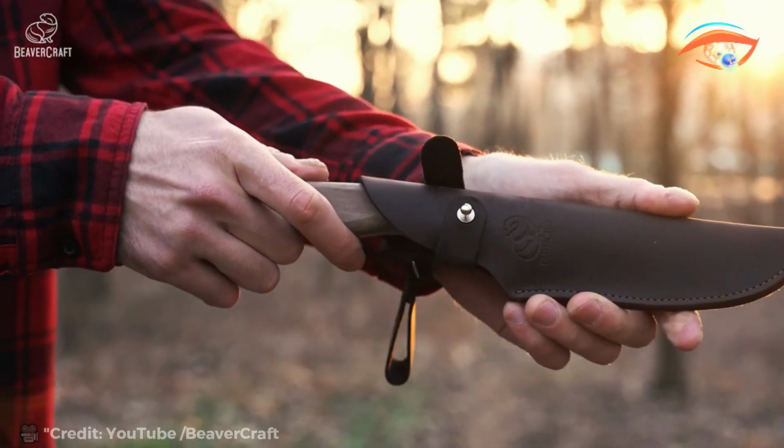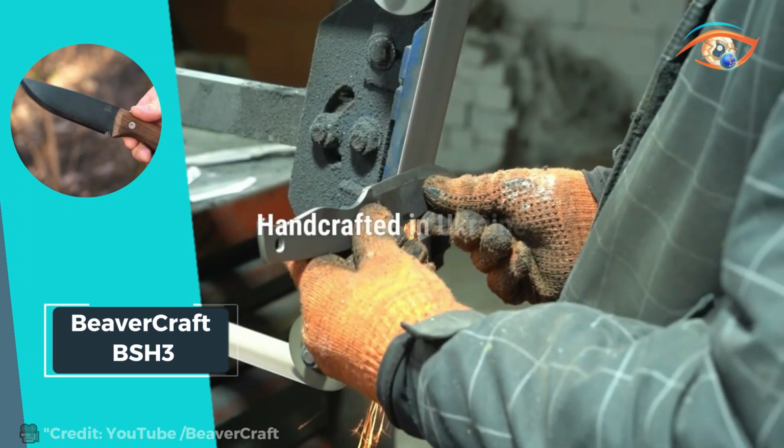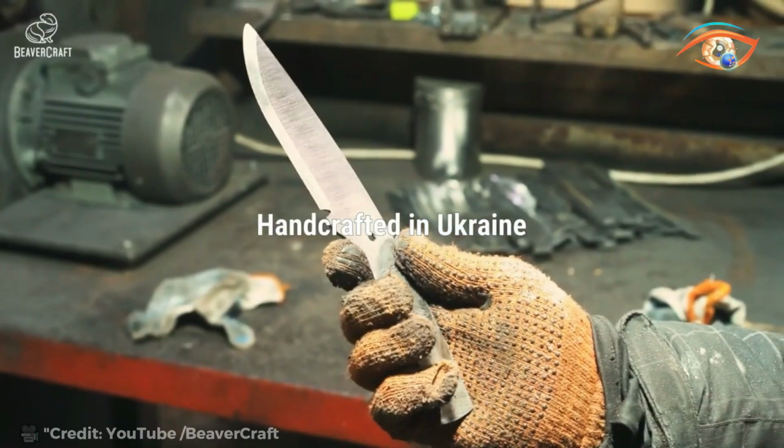With its blend of quality materials and thoughtful design, this knife is a must-have for outdoor enthusiasts seeking a dependable and versatile tool for their adventures.